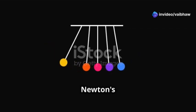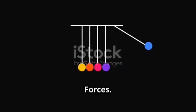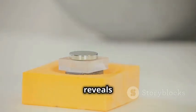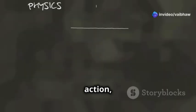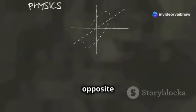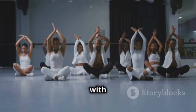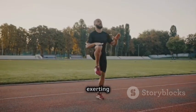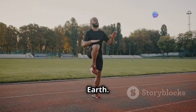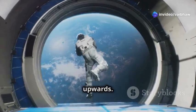Chapter 3. Newton's third law of motion, action and reaction, the cosmic dance of forces. Newton's third law reveals a fundamental truth. Forces always come in pairs. For every action, there is an equal and opposite reaction. Think of it as a cosmic dance. Every push is met with an equal and opposite push back. When you push off the ground, you're exerting a downward force on the Earth. The Earth exerts an equal and opposite force back on you, propelling you upwards.